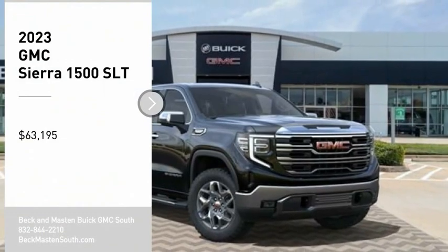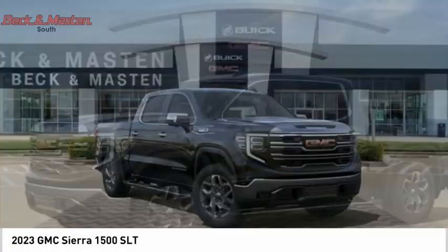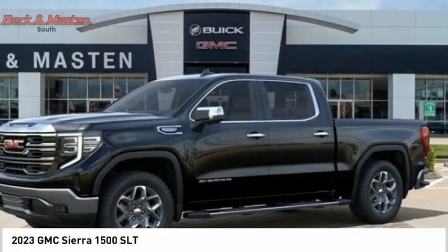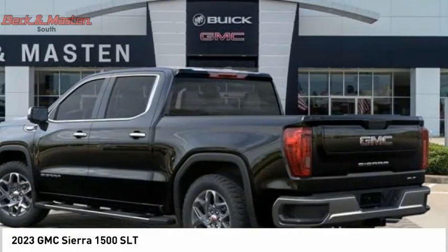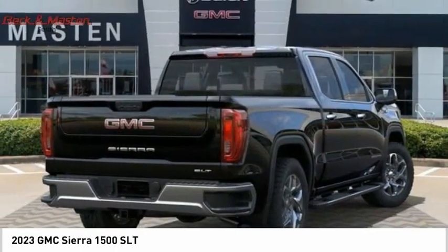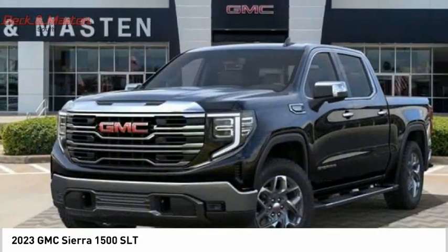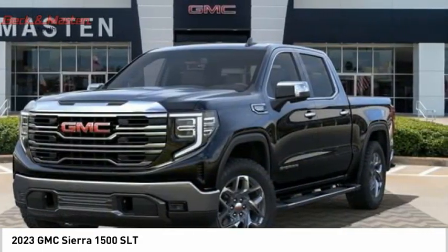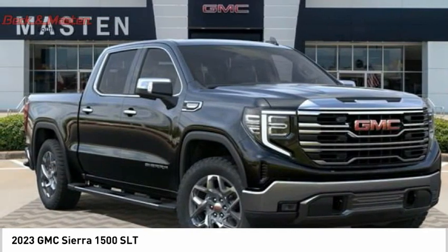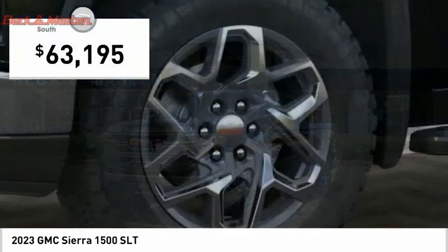Looking for the right vehicle? Check out the 2023 Sierra 1500. The GMC Sierra is a full-size pickup with all the functionality you could expect. With multiple trim levels, the GMC Sierra provides a wide range of features for you to enjoy. Power and advanced technology can both be found in this fantastic truck and is priced below $65,000.